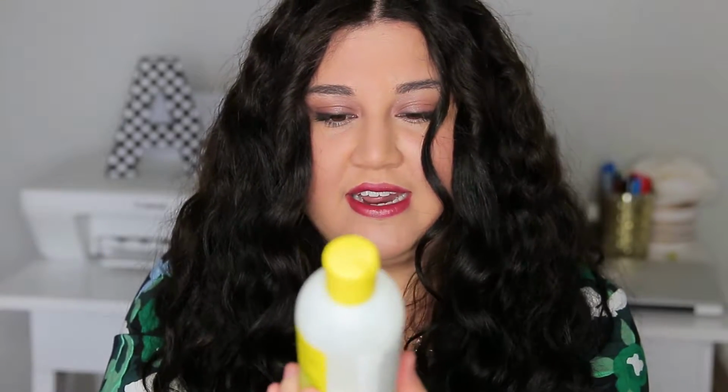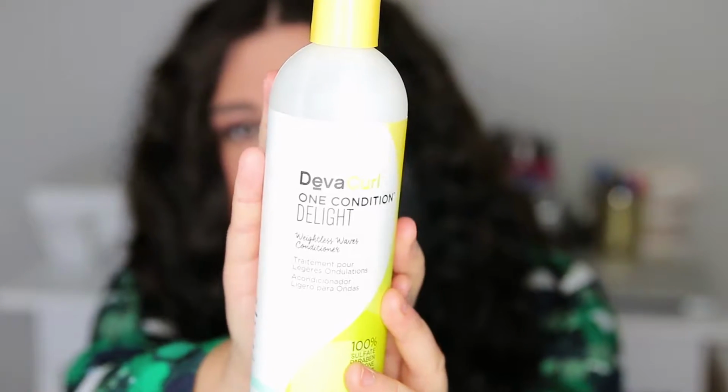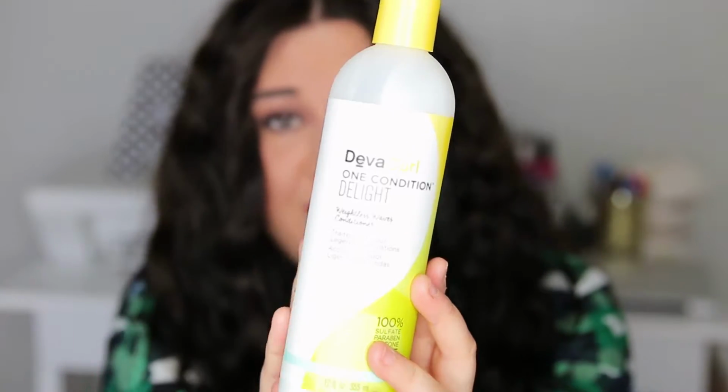And then I'll go in and condition with the Diva Curl One Condition Delight Weightless Waves Conditioner. It's a very hydrating and nourishing shampoo and conditioner. What I also like about it is it smells really nice and it doesn't weigh down my hair at all. So I definitely believe that their claims for weightless conditioning and shampoo are true. It detangles very nicely in the shower, and it also leaves my hair very soft and ready to go for styling when I get out of the shower.